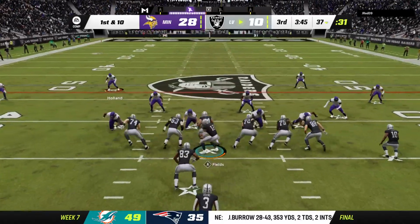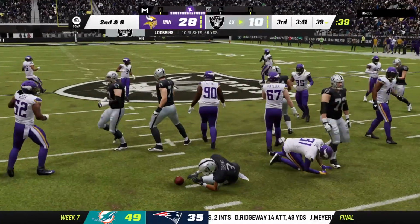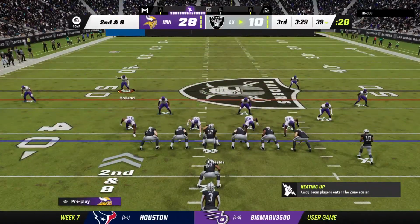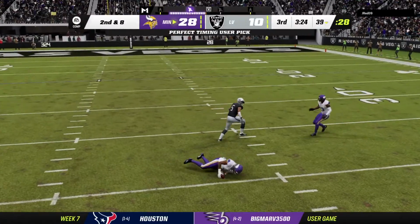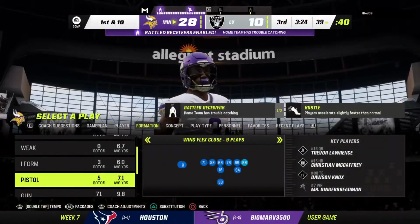The offense for Las Vegas about set to begin the drive. And this winds up a pickup of 2, maybe 2.5 to about the 39. Off play action, Fields. And my goodness, another interception. Picked off by Jair Alexander.